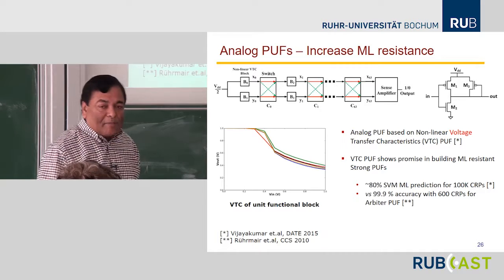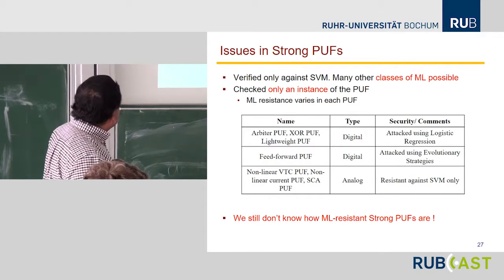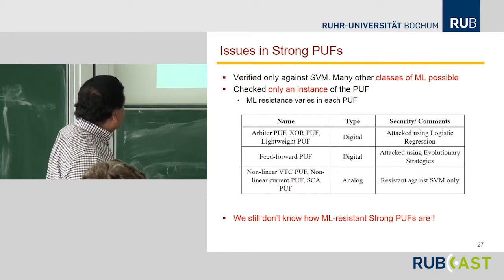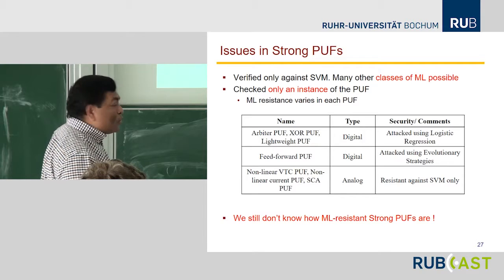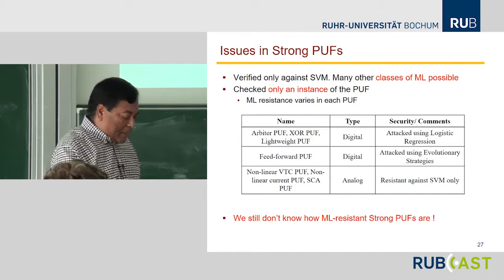But we are still not happy because it was only broken by using one machine learning algorithm, the support vector machine. There have been many different types of strong PUFs that people have designed. This one was attacked using logistic regression. This was attacked using evolutionary strategies. And this one was resistant against support vector machine only. We still don't know if we change the machine learning algorithm, whether somebody will be more successful or not. So that is a problem.